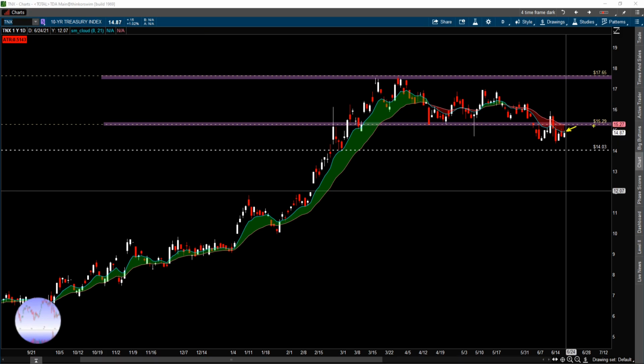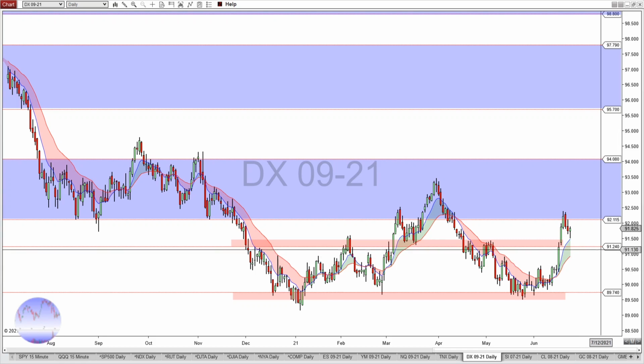And here we see the 10-year yield came up a little bit, 1.487, but it's still underneath this 1.53 area and above this 1.4. So we'll see how much chop it will have before it comes back in above this 1.53.